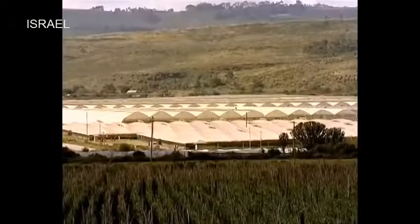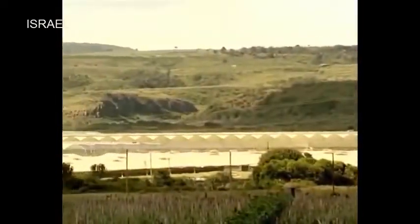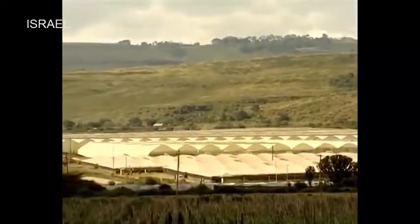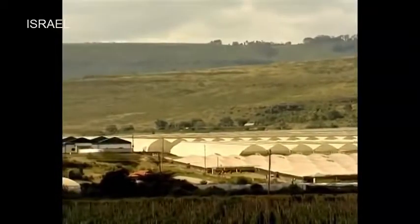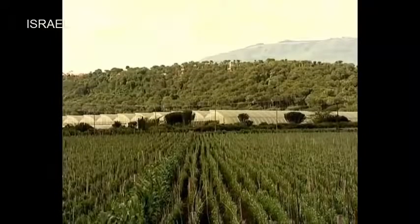A greenhouse is a structure where plants are grown in a controlled environment. The structure can be made of glass or polythene covers, depending on the availability and the cost of the materials. These structures range in size from small sheds to big buildings.